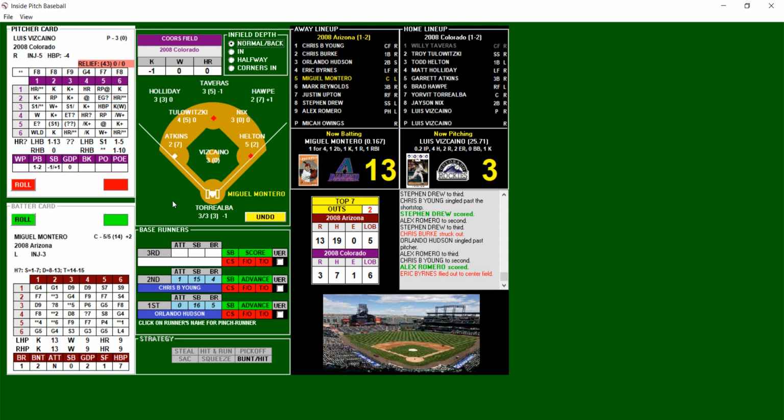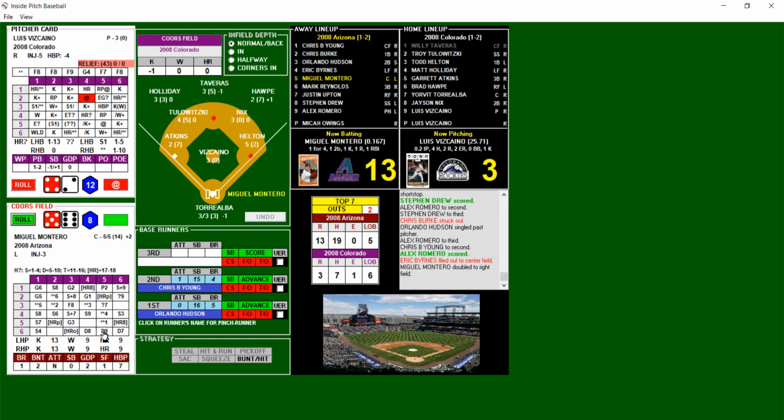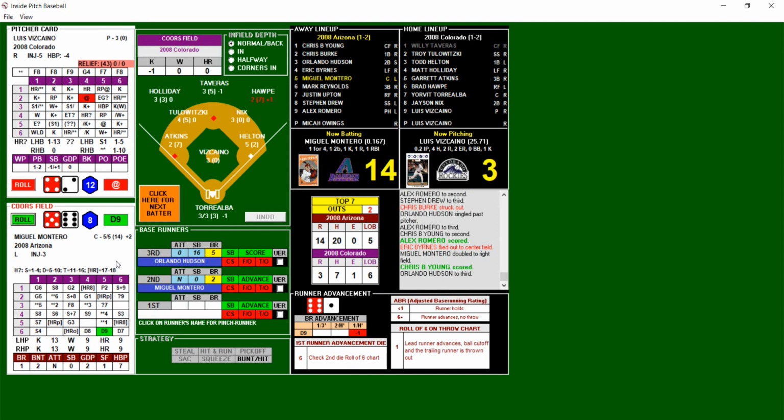And that is going to be Miguel Montoro up. He is 1 for 4 with a double, a strikeout, a run, and an RBI. Here's the pitch. And that is going to be 4-2. That's going to be at the ballpark. And that's going to be 5-6. 5-6 is a double pass hall pie. And that is a 6. Lead runner advances. Hudson will go home. And the trailing runner is thrown out.